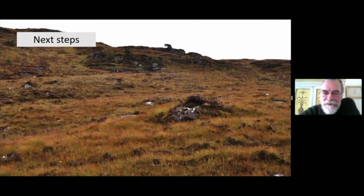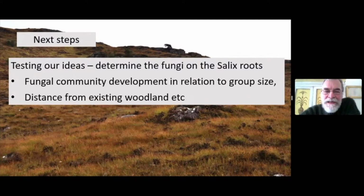The next steps, obviously, is to take things a bit further. We need to test the ideas, because it's all hypothesis at the moment. We want to determine the fungi that are actually on the Salix roots. It's our hypothesis that they're supporting ectomycorrhizal fungi, but we don't actually know that yet. So we need to test that. We want to look at how fungal development is in relation to group size, if we can age the Salix, because age will have a big impact on the amount of time that has passed in order for spores to arrive. Similarly, the distance from the existing woodland will be a big factor in the community development.